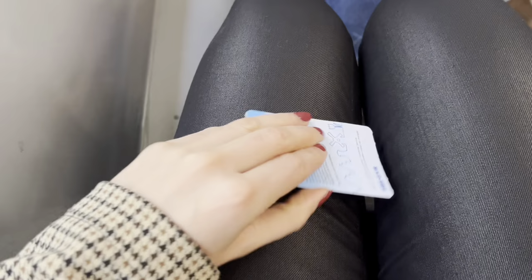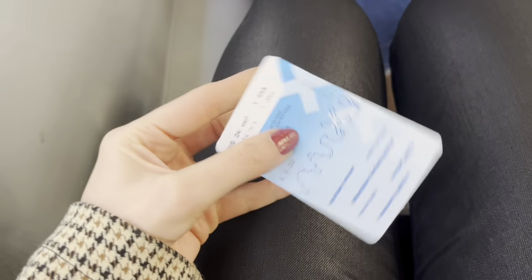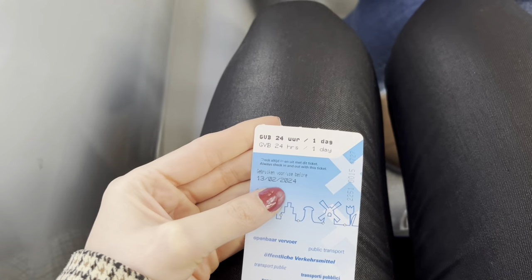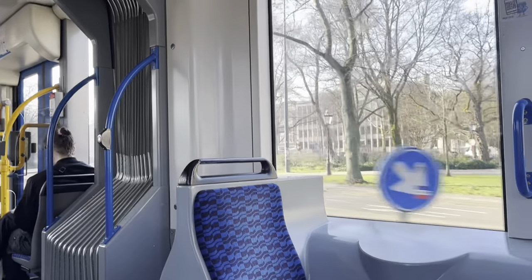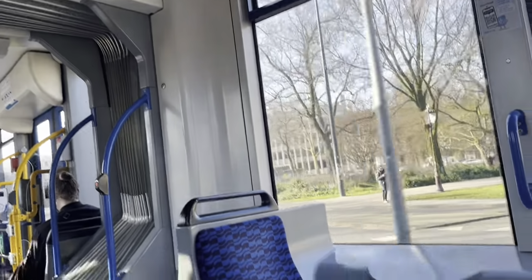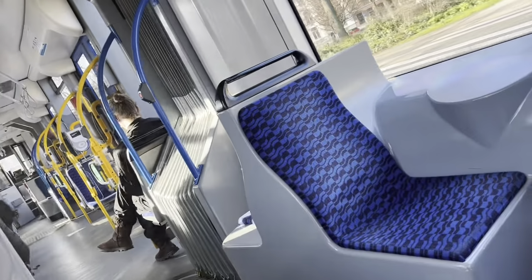We then got on the tram. We got a 24-hour ticket. Would definitely recommend getting one of these. Trams are super easy to navigate with in Amsterdam and much cheaper than the Uber. Would definitely recommend. You can go quite far on them as well. Here I am enjoying the tram.